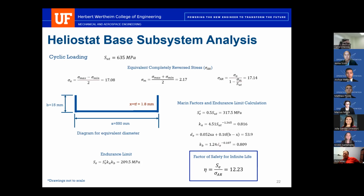The two Marin factors that we thought most important were the surface factor as well as the shape factor. The surface factor is a function of the ultimate tensile strength, and the shape factor is dependent upon the equivalent diameter. We simplified the geometry conservatively to have an equivalent diameter, and that's the figure to the left. And the Marin factors were found as 0.816 and 0.819.